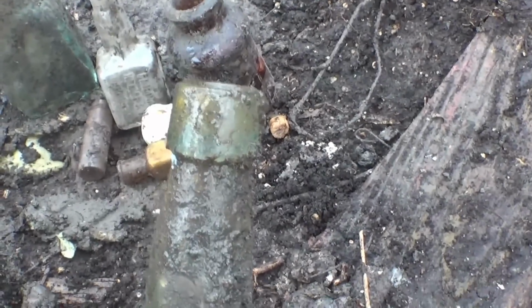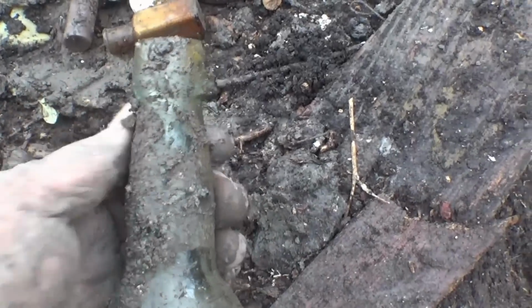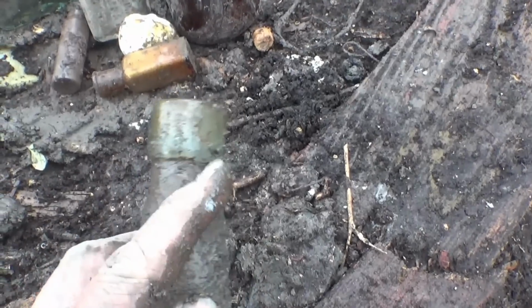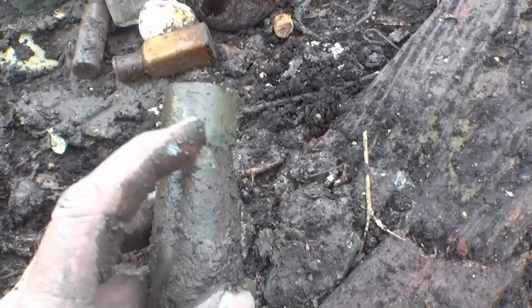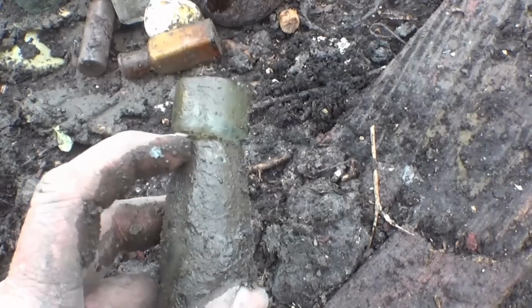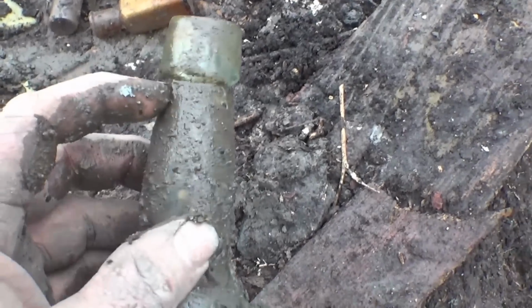It's got an L on the bottom. Yeah, we call them blob tops. Got a hand-tooled top on it. In the 1890s, the older ones have an applied lip. You can see underneath where my finger is here. Underneath the lip, there'll be a little dripped area a lot of times.